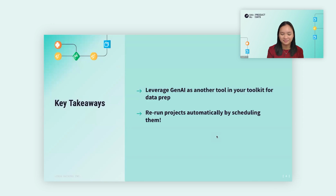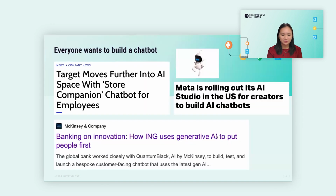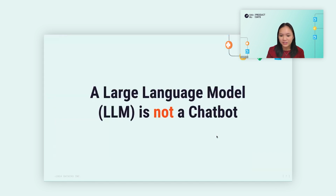All right, so let's talk about Gen AI because it seems like everybody wants to build a chatbot with Gen AI. We've seen this all over the news. You probably have all worked with ChatGPT today, yesterday, a week ago, a month ago. And so this is kind of all the hype right now. But the thing is, LLMs are not a chatbot. LLMs are the modeling behind ChatGPT and behind Gen AI. It's not specifically a chatbot.